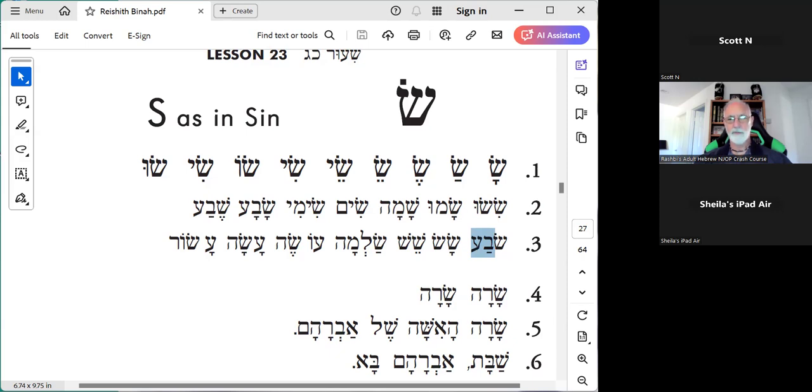Shiva. Nope. Sova, Sava. Sava, right. Tricky. That dot, Sava, makes it a sin, and it doubles as an O. And again, in some books, they will put two dots there for you.